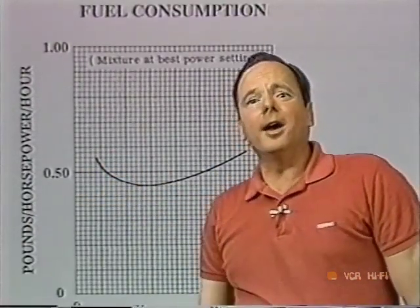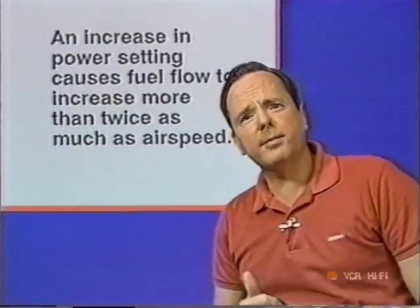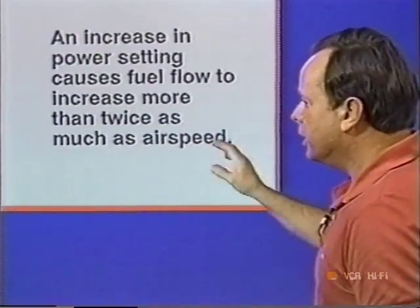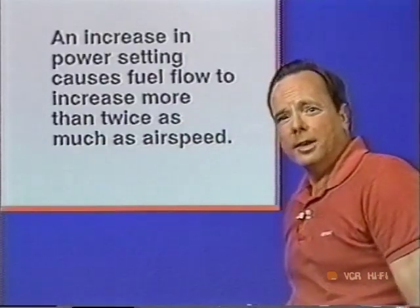hour. Now, let's take a look at another rule of thumb, and that is, let's assume that you want to increase the speed of your airplane. As you're flying along, you'd like to know, what's the trade-off? How much more fuel am I using because I increase the speed of the airplane? Well, here's the trade-off. An increase in power setting causes the fuel flow to increase more than twice as much as the airspeed. In other words, it takes twice as much fuel to go fast.